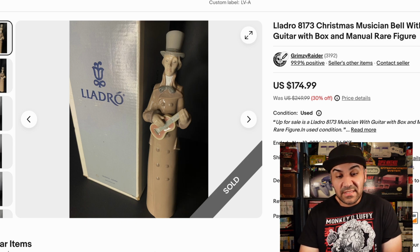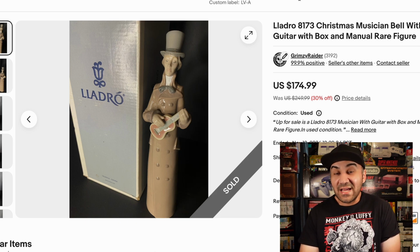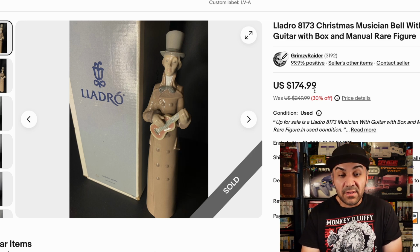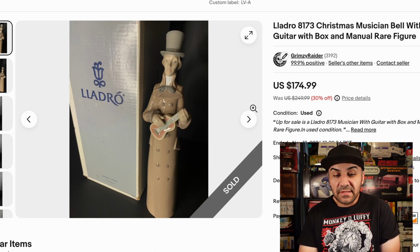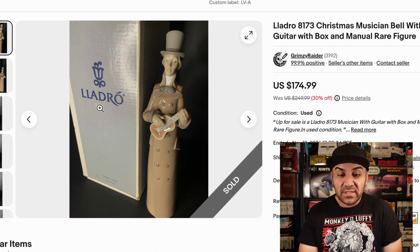So you can see at the top, December 30th, 2023. This was one of the last things I listed in December. This Lladro 8173 musician bell with guitar sold for $174.99. Like I said, almost a year. Originally I wanted $249.99. At an estate sale, I bought this and a couple other things. Another porcelain figure pretty much got me all my money back. These are just profit, and I'm just happy to finally move them. Lladro can sell pretty fast and for good money, just sometimes it takes time. This one did take a while, but overall very happy that I was able to get this much.